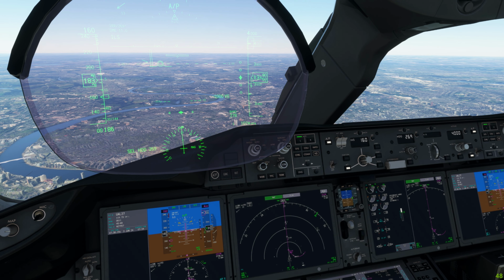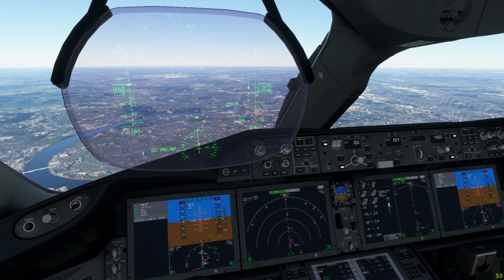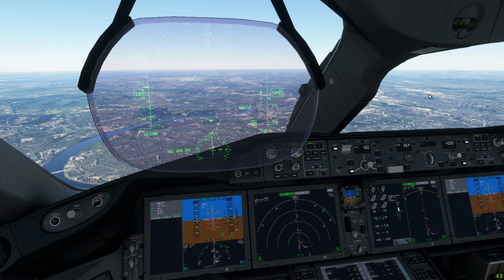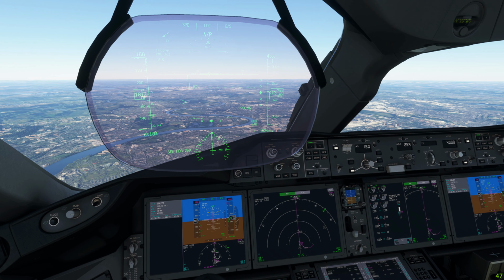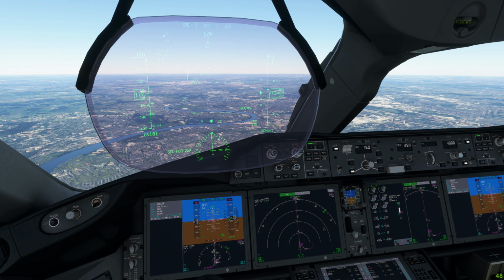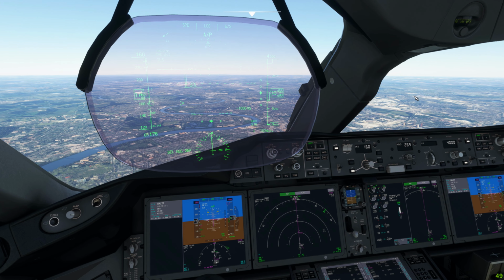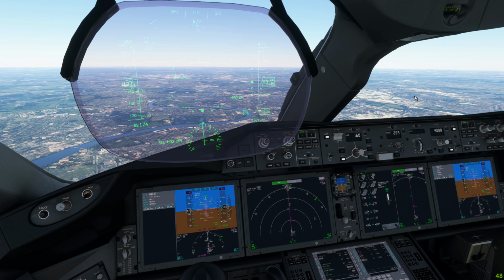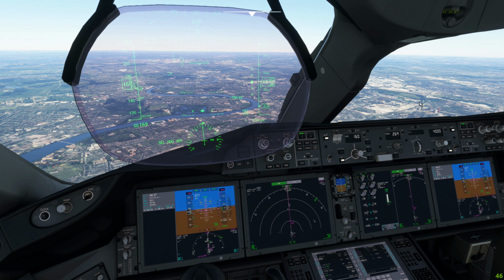deployed the head-up display. Now we are throwing down the gear and also set a bit more flaps in order to slow down. We have a speed constraint of 160 knots until 4 miles. And at some point we are being told that we need to expedite vacating the runway after touchdown because there's some traffic rather close behind us. But this will work out fine eventually.